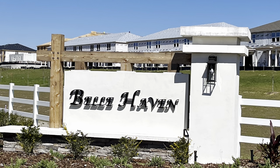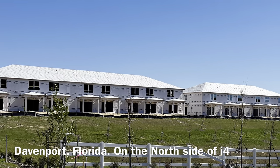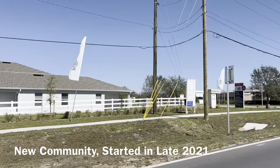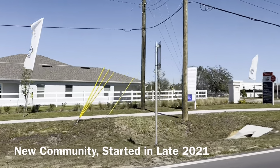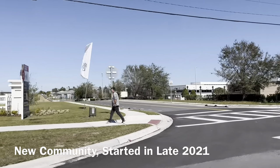Welcome to Belle Haven, a brand new community located in Davenport, Florida. Davenport is just 11 miles from the gates of Walt Disney World and 28 miles from both downtown Orlando and the International Airport.